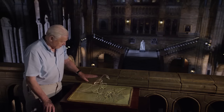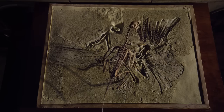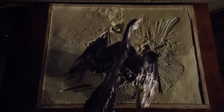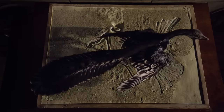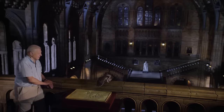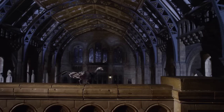There is evidence of more than just bones on its slab. Feathers. Archaeopteryx lived some 150 million years ago, long before the appearance of true birds. Those feathers on its arms certainly enabled it to glide. But that's not all.